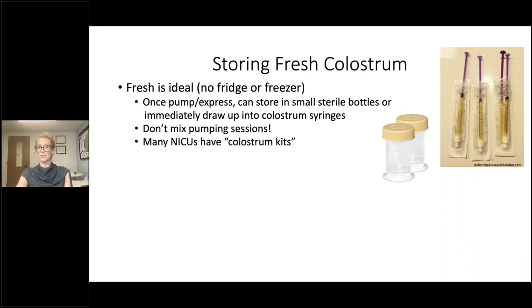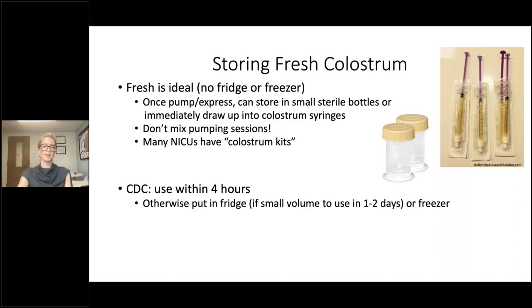Many NICUs have colostrum kits, so we have small oral syringe kits with little tops that moms can have ready to go. And you should be using fresh colostrum or any fresh milk within a few hours. If it's not going to be used quickly, it should be put in the fridge, or if moms have a large amount that's not going to be used quickly, it should be frozen.